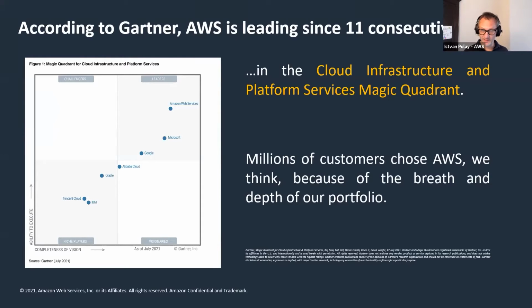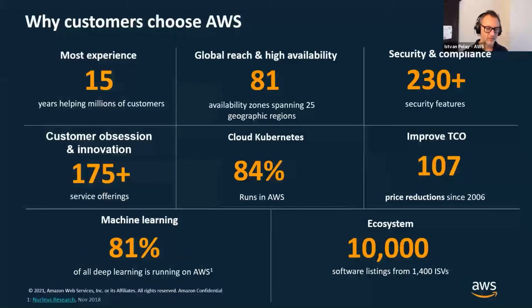For 11 years, as you can see here on the chart, we are very proud of that. We are leading the pack in this Gartner Magic Quadrant for cloud infrastructure and platform services, which means that both in terms of vision as well as in execution, we are ahead of our competitors. And we believe this is mainly due to the breadth and depth of our portfolio, but there are many other factors, and I want to show you a couple of numbers just to back it up.